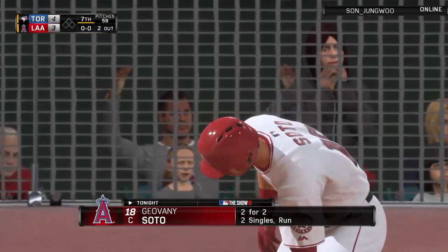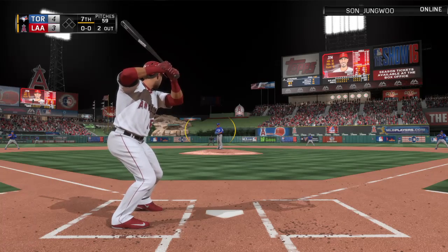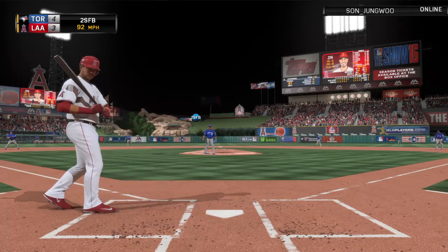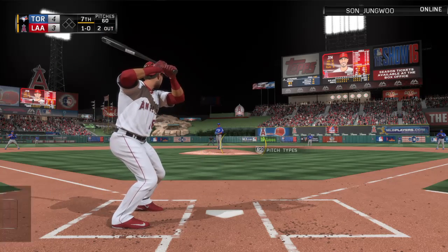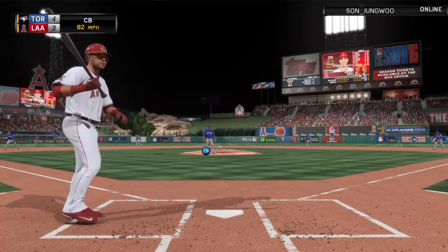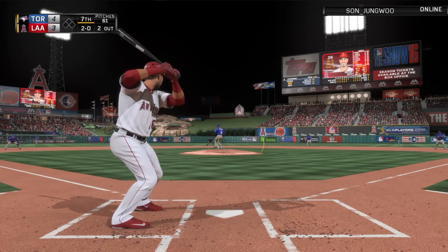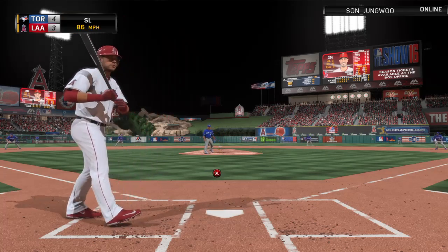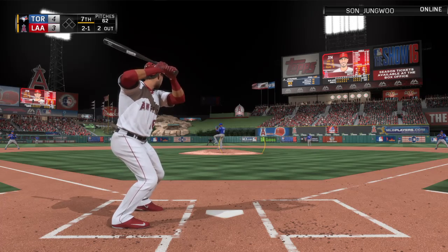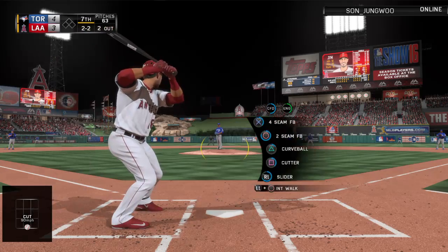Giovanni Soto digs in. He reached on a single and would later wind up scoring in his last at-bat. Check swing, but he held up in time. Ball 1. 2 out, nobody on. 2-0. One. That's in there, and it's 2-1. Stroman's ready. 2-1 on its way.